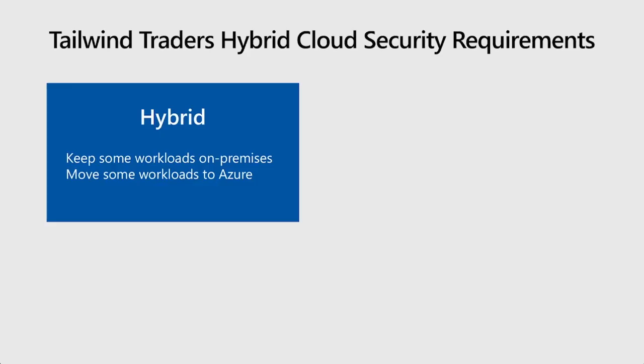We are again going to use our demonstration company Tailwind Traders, which represents everyone and no one at the same time, to make some examples of how you can actually implement hybrid cloud security in your environment and take advantage of what an organization can actually do. So to get started, I want to quickly highlight a couple of the requirements Tailwind Traders has. And again, in this session, we're focusing on security.